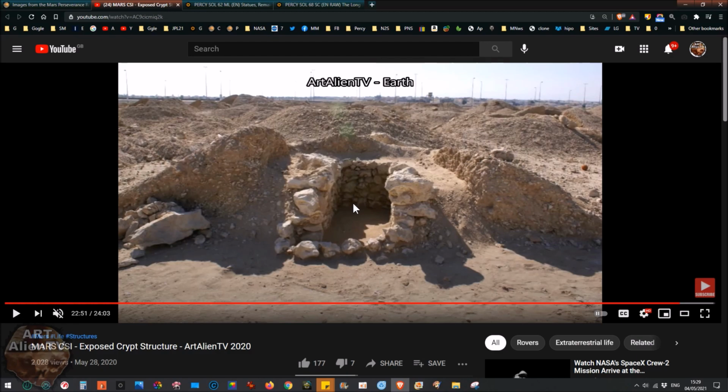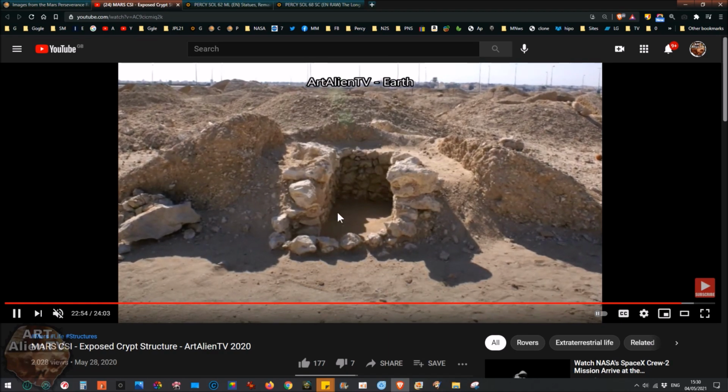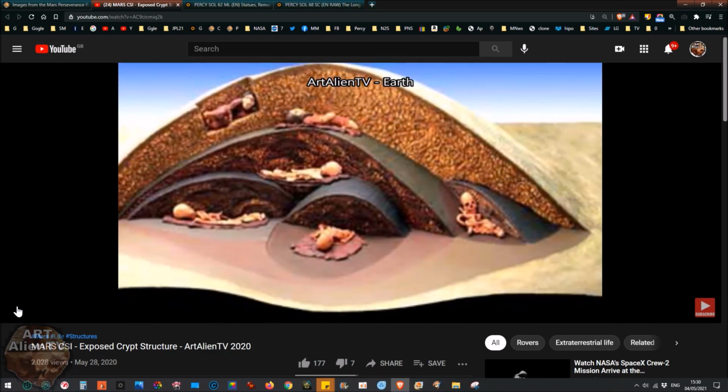I would expect the same on Mars, from the different cultures or different time periods, over many, many thousands or perhaps even millions of years, okay? Because I'm pretty sure they were there a very long time, and they would have adapted different rituals and different techniques for burials and stuff like that over many thousands of years, okay? So that's highly possible. So this is I would call a sort of fairly crude one.